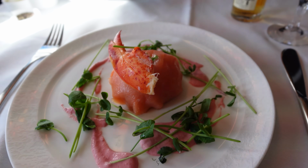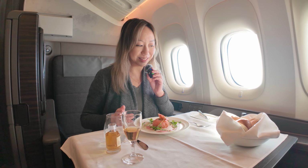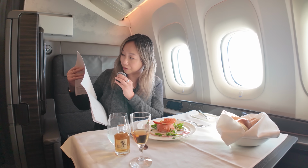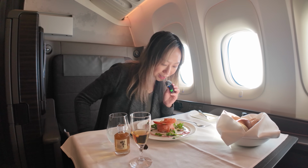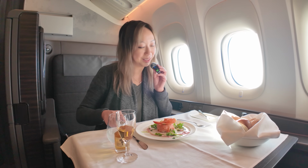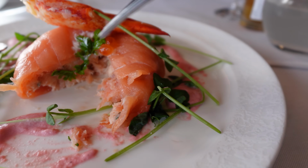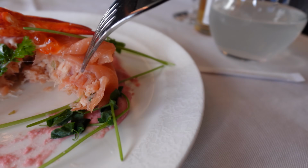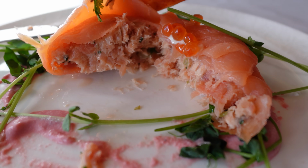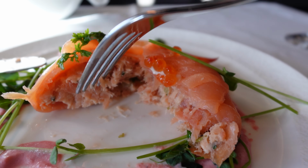Pretty excited for this. This looks amazing. The international cuisine so far has been pleasantly surprising, and it's something you would expect to get at a 5-star restaurant in the US. So this is smoked salmon and lobster with beet cream sauce. I wonder if the bottom part is all smoked salmon or if there's something underneath. Let's find out. That is straight up all smoked salmon. So it's smoked salmon wrapped in slices of smoked salmon with some akira and a lobster claw with beet sauce.